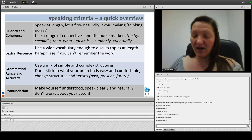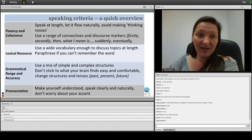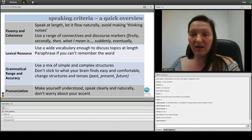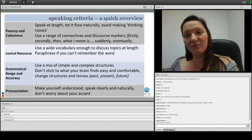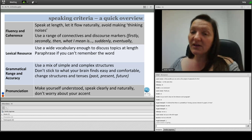The speaking criteria are similar to those for writing, especially for grammar and vocabulary. What's different is pronunciation and fluency and coherence. So pronunciation, one thing you need to remember, your accent has a minimal effect on the score. Okay, so don't worry about your accent and don't make it into a victim, okay? Don't blame your accent for anything. You can't. Fluency and coherence is the flow of your speech. So here, you can't speak too fast, you can't speak too slow, just speak naturally. Avoid making thinking noises.